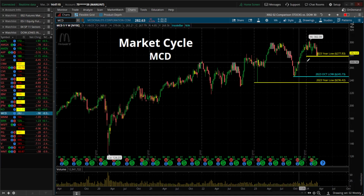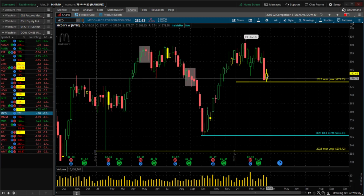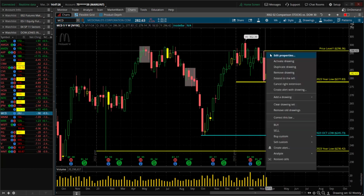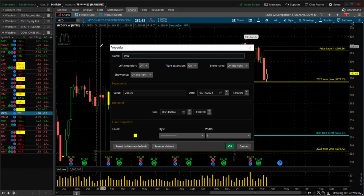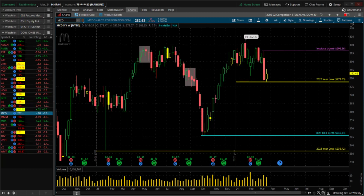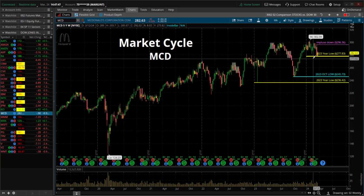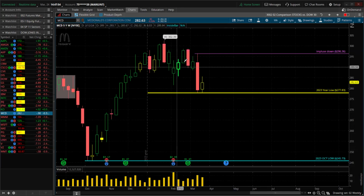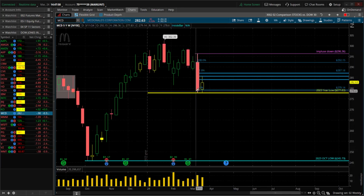McDonald's. Last week was the low of the year. This week, inside candle. Again, consolidation. Impulse move down. Bearish impulse move down. Of course, it's bearish impulse move down. Yeah, that's not good. Got late to the midpoint too. Which touched it, but I'm still going to leave it.